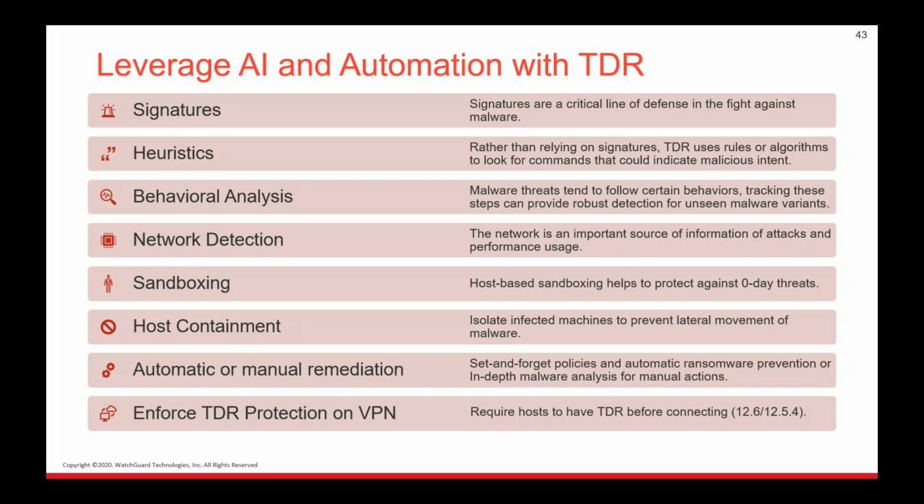If we determine that a host is infected, we isolate that machine with host containment. So we lock it off the network so that it can only communicate with the TDR cloud, and we send back the commands to remediate that.